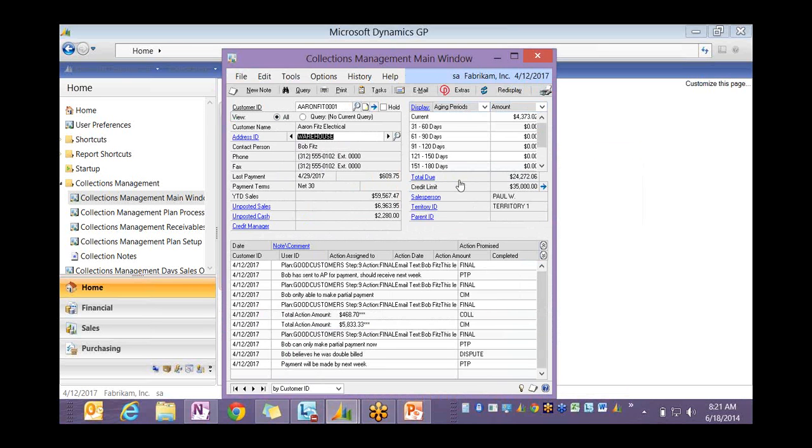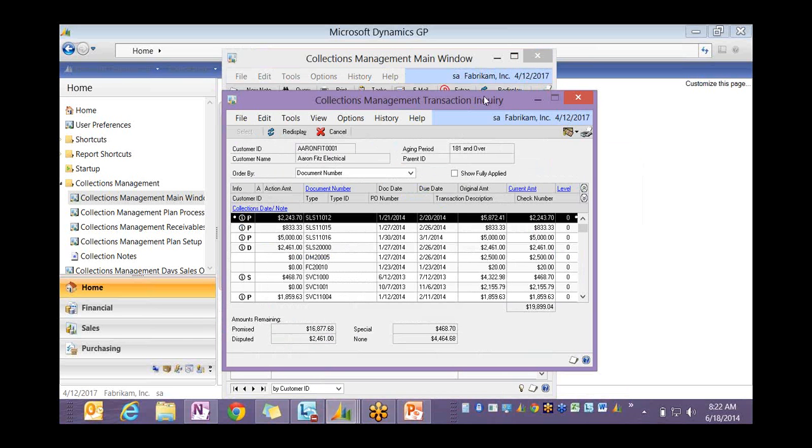Up here on the right is your aging buckets. As I mentioned earlier, I had my demo environment crash, so my aging isn't looking as it should, but this gives you a breakdown of the different aging buckets, and whatever you have set up in AR pulls in here. And what's really nice is if you wanted to do some targeted collections and go after documents that are 181 days or over, you're able to choose that date period and then pull up all of the documents that pertain to that date range.